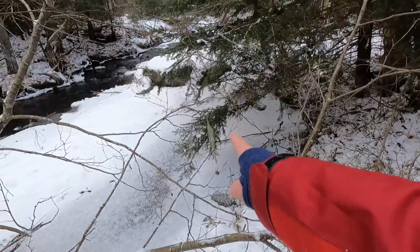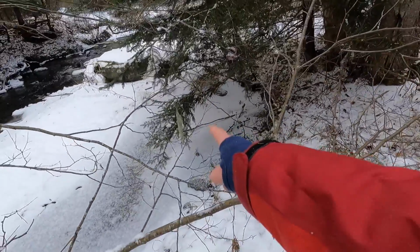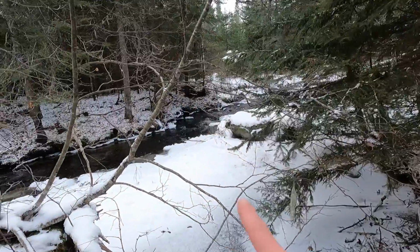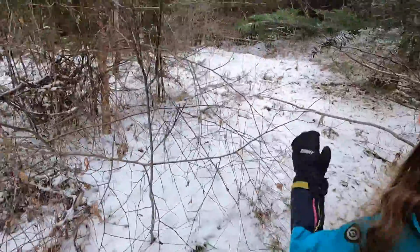Some old man's beard moss right there. See it on the tree leaves. Oh yeah, that's cool. What's that? Look at the icicles right there. Yeah, hanging off under the tree. Yeah, that's cool. More up there.